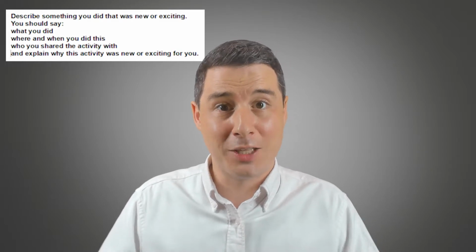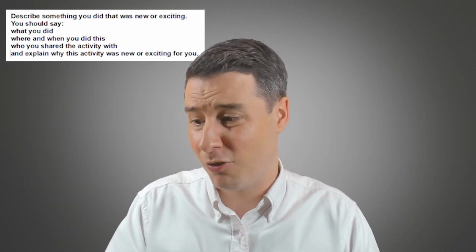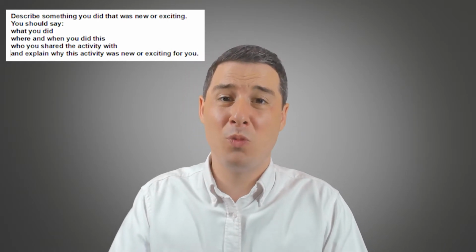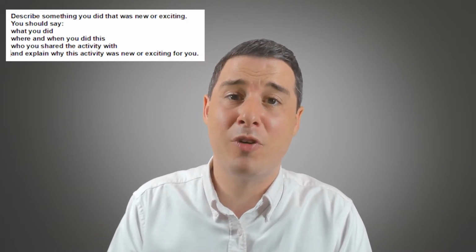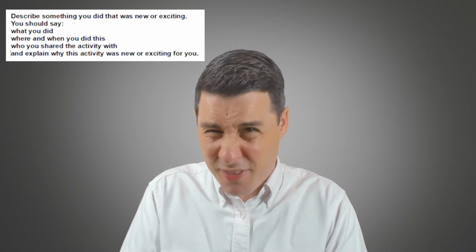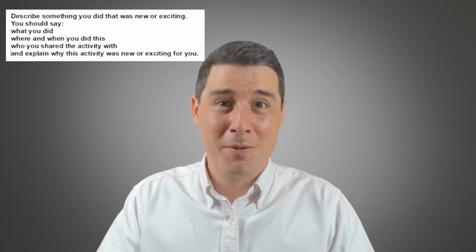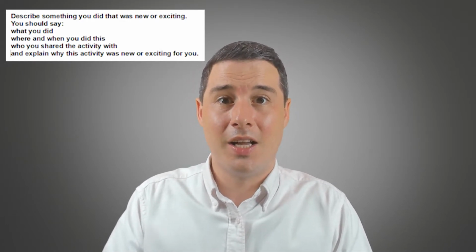We also added lots of extra stuff in there and some nice vocabulary that I can point out to you and explain why it would be seen as high-level vocabulary that's going to help us get a really high band score. In fact, this kind of answer would probably achieve a band 9 in the test.